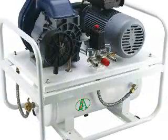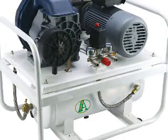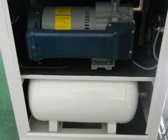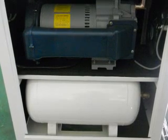The scroll mechanism ensures silent and low vibration operation, making for a comfortable working environment. Work can be done at ease even during nighttime using a scroll air compressor. Our speciality is that we can give a lifetime warranty for the scroll air compressor.